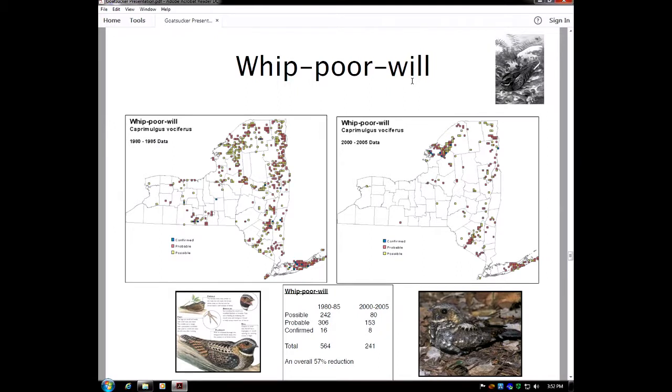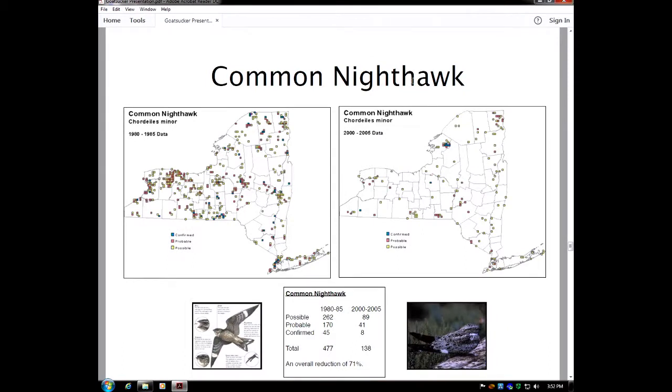And again, you can see where this has happened. And on Long Island, let me just go back if I can for a second. If you look at nighthawks, to make it Long Island specific, there was just one probable breeding occurrence. And that nighthawk, I'm sure, being in Queens, was on a rooftop, again, a gravel rooftop. And then there were possible ones located on the eastern end of Long Island.